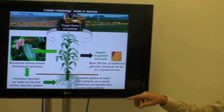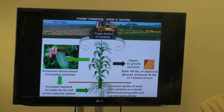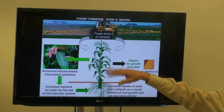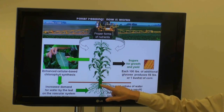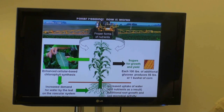Especially when I get to the staging, we typically want to put that first application on at V3 to V5. So how big is that plant? It's not very big, so a lot of my fertilizer is going to drop on the ground. Yeah, that's right. But here's what's happening. We're actually stimulating the plant. The above ground portion of the plant says, hey, it's sunny, I've got some extra fertilizer. It triggers, think of this as the brain and this as the heart, the root system to extend more roots, to draw up more nutrients from the soil, and to draw up more moisture.